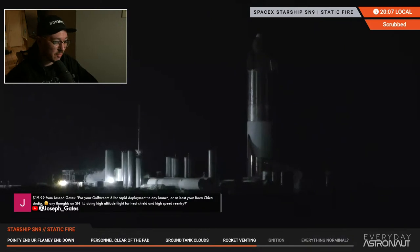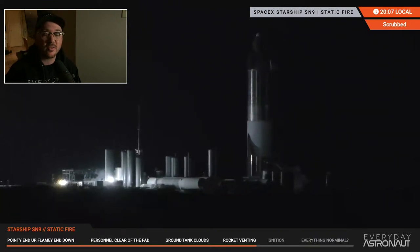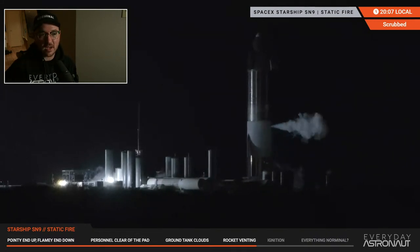Any thoughts on SN15 doing a high altitude flight for heat shield and high speed reentry? I think that's what they're going to want to do for SN15. I think SN15 will be the first time they're like, hey, let's actually get this thing to really high altitudes and high velocities.